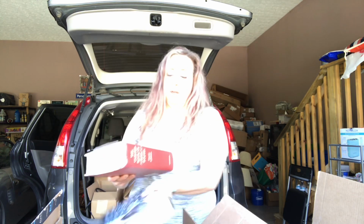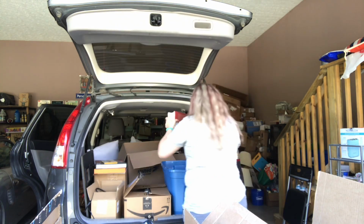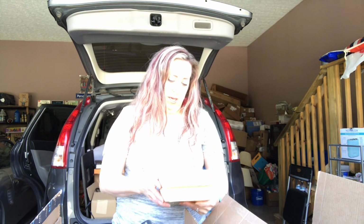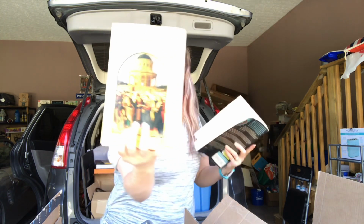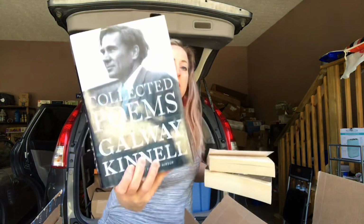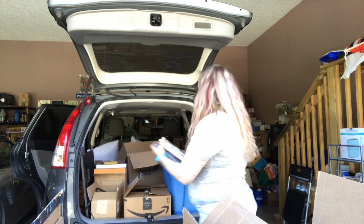The Oxford Book of American Poetry. Look how big this is. Look how huge that is. Oh, shoot, that's big. I'm going to keep these in here. The Echo Anthology of International Poetry. The Penguin's Book of the Sonnet. More poetry. Collected poems. I'm serious, guys. If you like poetry, I'll sell these to you really cheap.